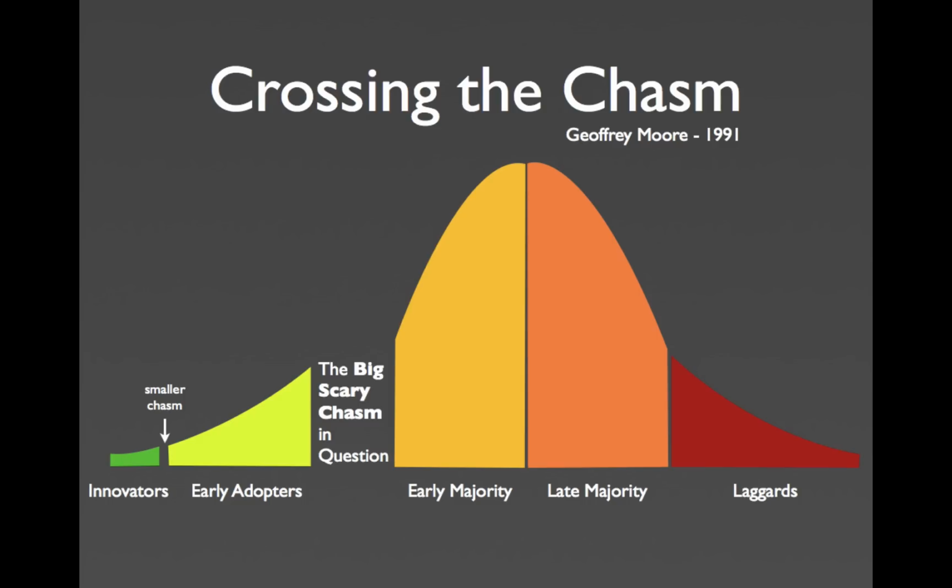Because of these different attitudes and needs, between any two segments there is a communication gap, denoting that people in one segment don't easily share recommendations or referrals with people in the adjacent segment. The biggest communication gap is between the early adopters and the early majority. Why? Because these segments are the most different from each other.